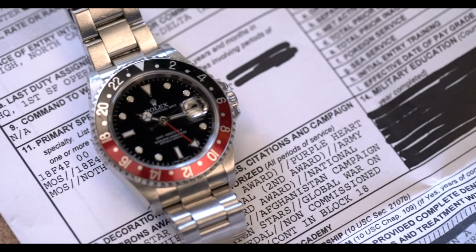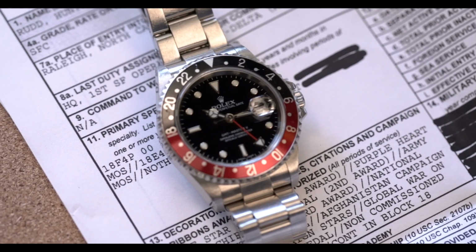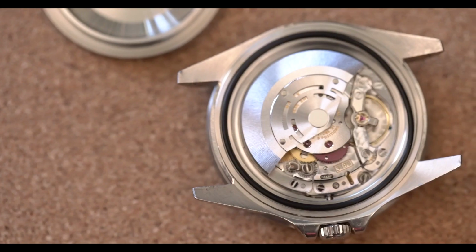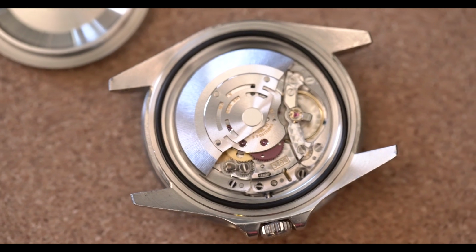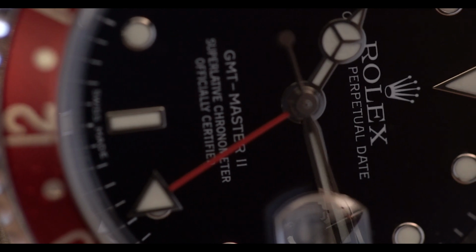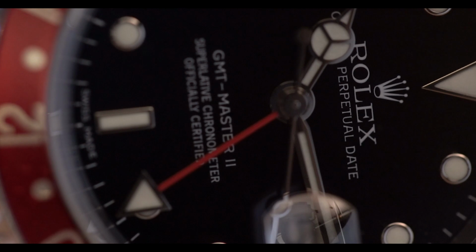This watch has seen 2 tours in Afghanistan and it has some battle scars, so to speak, but the watch remains in really, really good unpolished condition. There's no nicks or chips in the crystal. The watch is running and it serves a purpose. It tells the time, it gives you the date. It's got a sapphire crystal. It's a waterproof watch. So this watch literally saw pretty much the worst of the worst, I'm sure, and is still awesome and still running and serves a purpose.